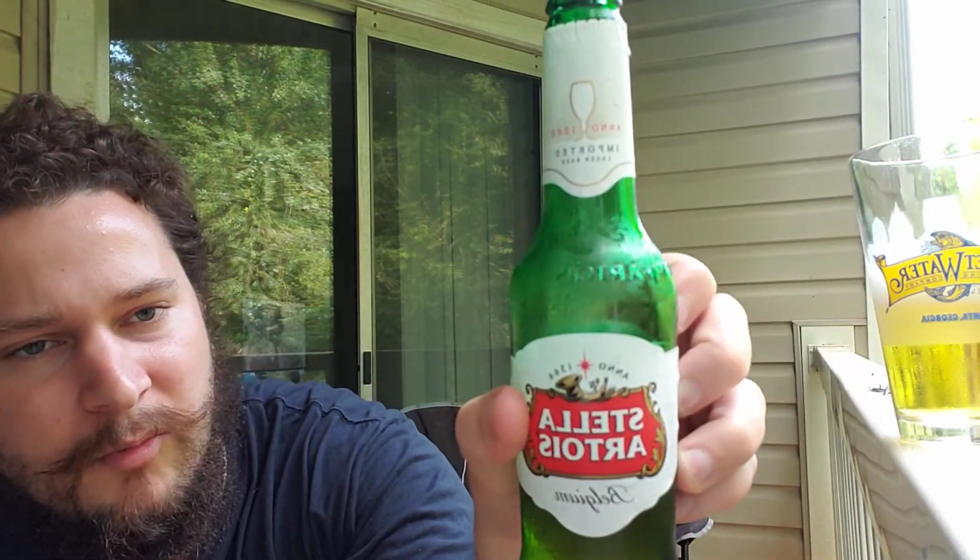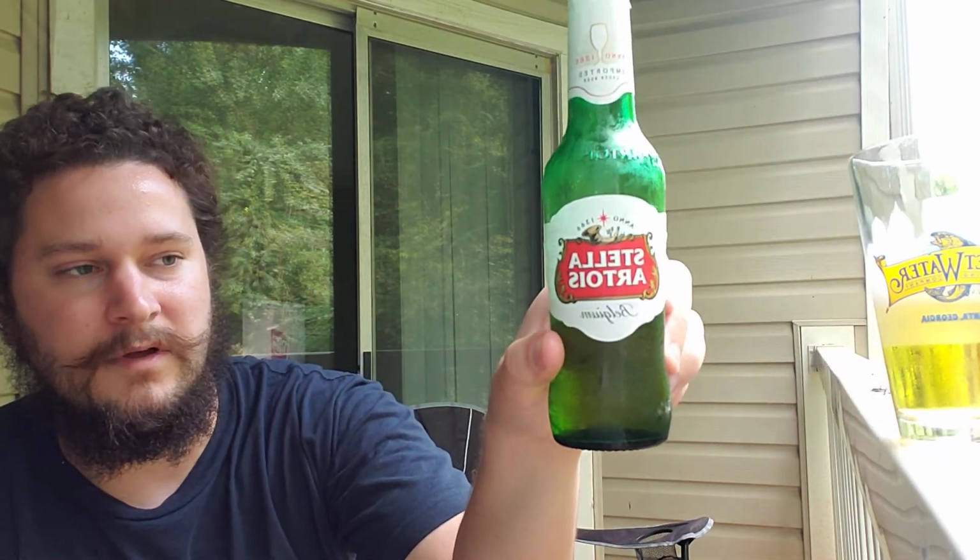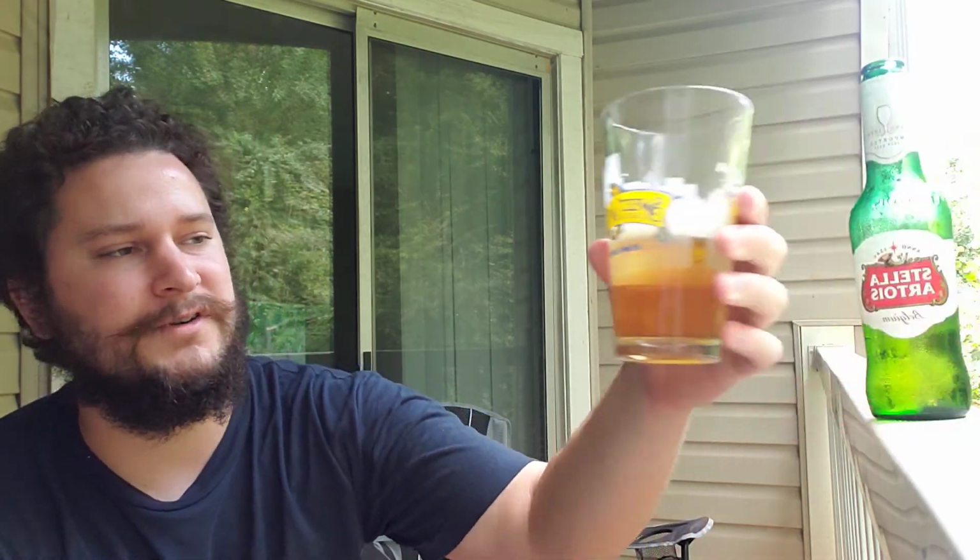It was originally brewed as a Christmas brew around Christmas time in Europe, but it caught on and they first brewed Stella Artois. It says 1366 on the bottle, but that's not how long Stella has been around. That's how long the brewery that started Stella has been around. But Stella Artois itself has not been around since but 1926, I believe, is when they first brewed it. Again, Belgium is a country between Germany and France. It's a little country, probably about the size of New Jersey. It's not big.